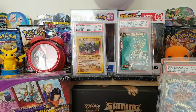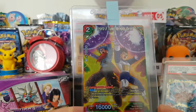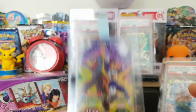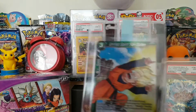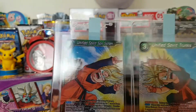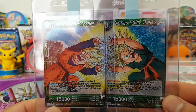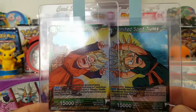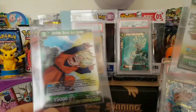There's one in particular, I'm not sure if it's in this grade pile or not. Vegeta and Trunks. This is just a rare. It's all on artwork, you know, really, and what you guys like to do. Alright, join up artwork. Put those two together. I like the foiling on this. I mean, it's not my two favorite cards, but the foils look really cool.